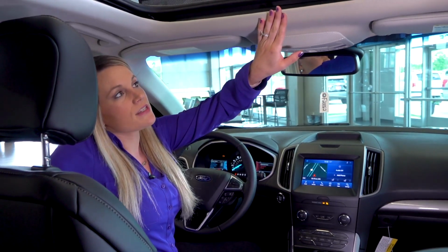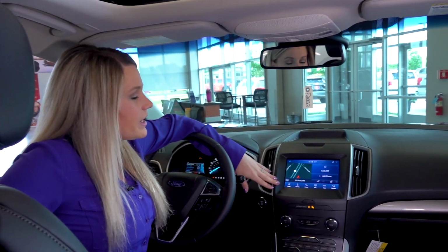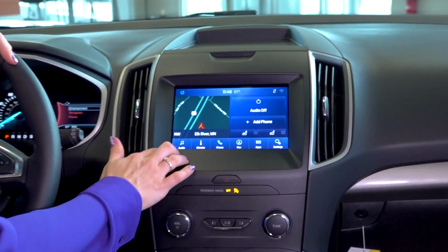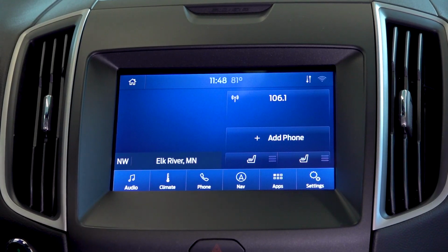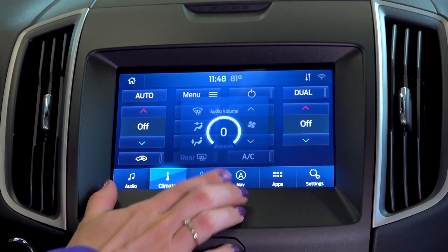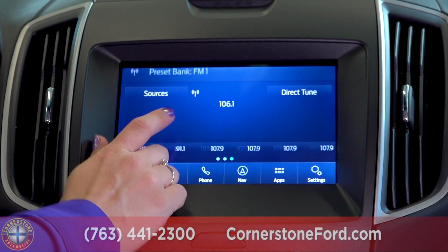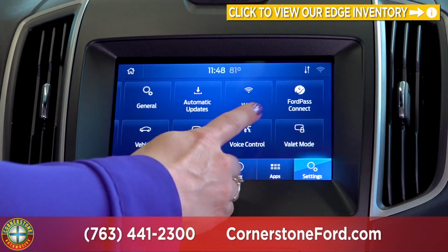So up top here, we do have the sunroof that we mentioned. And then you do have your auto dimming mirror, and then you have your 8-inch Sync 3 system screen. So this is the home screen. You have your audio screen, and then you have climate, phone to be able to connect your phone, and then in your apps here, you're able to download your mobile apps. And then in your settings, you have your Wi-Fi and then Ford Pass Connect.